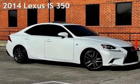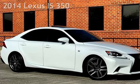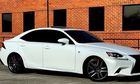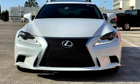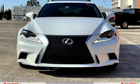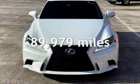Presenting a pre-owned 2014 Lexus IS 350. This four-door sedan has a six-cylinder, 3.5-liter V6 engine, with rear-wheel drive, and an automatic transmission. This Lexus has less than 90,000 miles on the odometer.